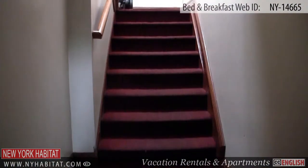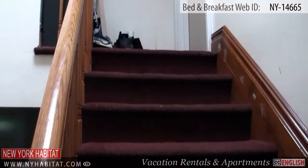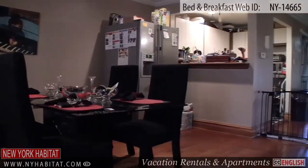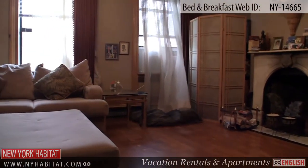This bed and breakfast is located on the second floor of a walk-up building. Upon entering the apartment, you will find yourself in the living room and dining room. This area, along with the rest of the house, has finished hardwood floors.